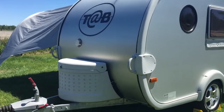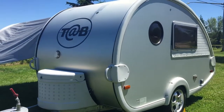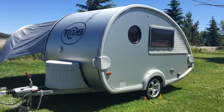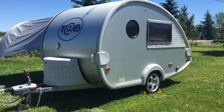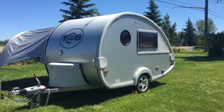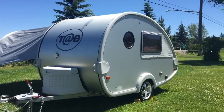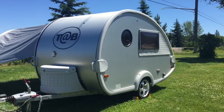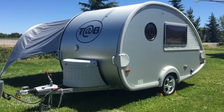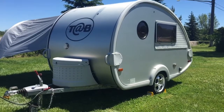Anyhow, if you're unfamiliar with these trailers, they're very sought after. Unfortunately, they're very hard to find on the used market. They're pretty rare. The reason why is, one, they're extremely cute. Either you like them or you hate them. But it's a standing teardrop trailer, and a lot of the teardrops are not standing teardrops. This one here is.